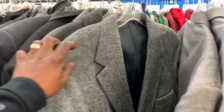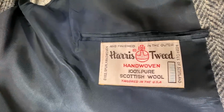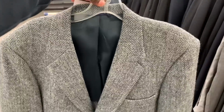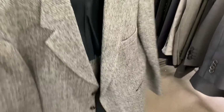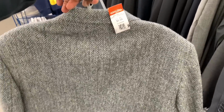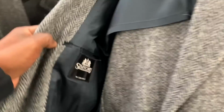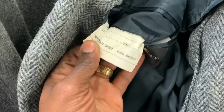So a couple videos ago, I came across a Harris Tweed blazer that was also in really good condition, very similar to this one. And if you guys remember, that one had altered sleeves, and that's something that I usually tend to pass on anytime I find any blazers or any clothing for that matter that has visible alterations. So the main things that I look for when I'm sourcing Harris Tweed blazers: make sure there's no alterations, make sure that there's no moth holes, but also make sure that the size tag is on there.